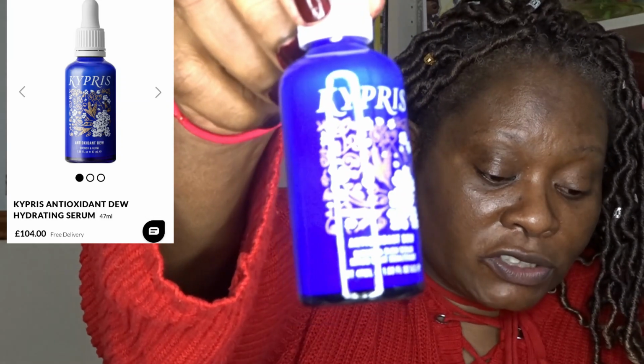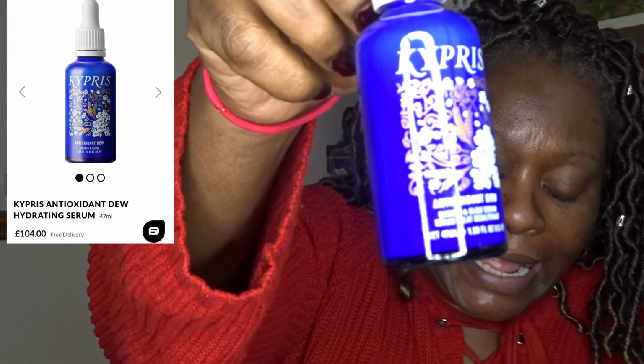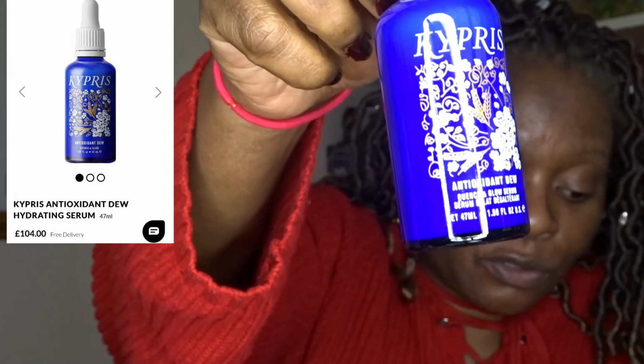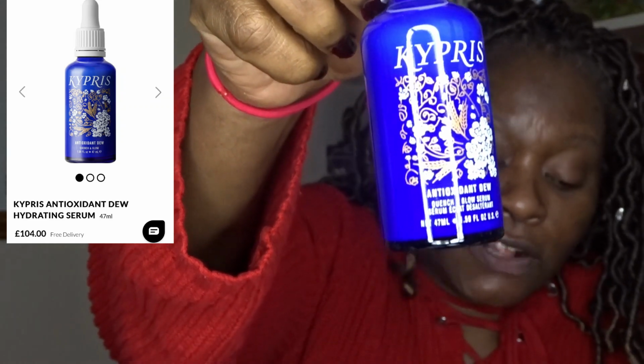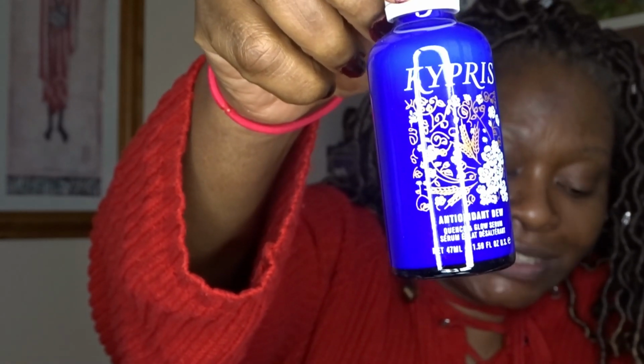So this antioxidant dew lavishes skin with quenching encapsulated antioxidants, nurturing amino acids and an array of soothing botanicals. Used as a lightweight hydrator or as a layering piece in your skincare wardrobe. Suggested retail price for this is $90. $90. So I'm going to put some of this on now.